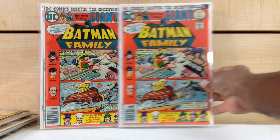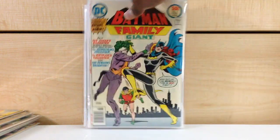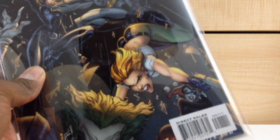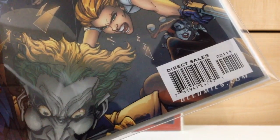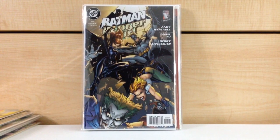Okay, we're moving along here with, got myself two copies of Batman Family number 6, first appearance of the Joker's daughter. Ooh, these are nice high grade copies too. Hell yeah, good for me. Batman Family, number 9. Batman Shadow of the Bat, number 1. This is the bagged edition. Batman Danger Girl, number 1. There's a J. Scott Campbell cover, and there's Harley just totally covered up by the UPC. That's a shame right there. That is a horrible shame.